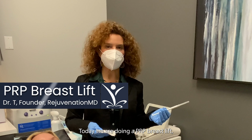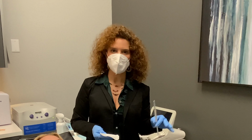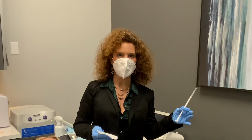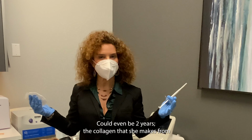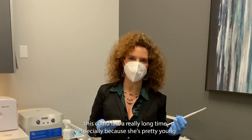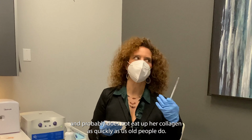Today we are doing a PRP breast lift, and we are using some filler to help give some immediate lift now. And as that filler breaks down over time, her PRP is going to be kicking in, and that's going to continue her lift for over a year, could even be 2 years. With the collagen that she makes from this, it could last a really long time, especially because she's pretty young and probably does not eat up her collagen as quickly as us old people do.